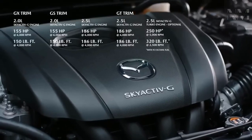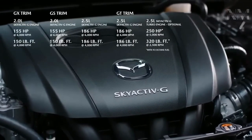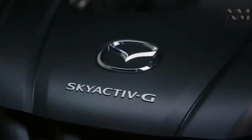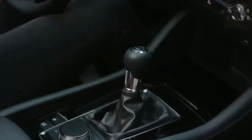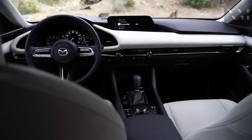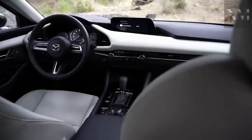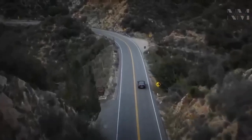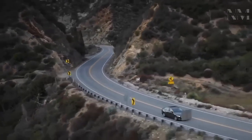There are three different Skyactiv-G engine options available in the Mazda 3, a 2-liter, 2.5-liter, and a turbocharged 2.5-liter. Each engine has been tuned to deliver a unique driving experience. The 2-liter engine comes standard with a 6-speed manual transmission and available with the optional Skyactiv-Drive automatic transmission, while the 2.5-liter and turbocharged 2.5-liter are available exclusively with the Skyactiv-Drive automatic transmission. This innovative transmission seamlessly manages the flow of power, improving performance and efficiency at the same time.